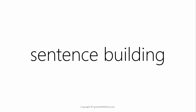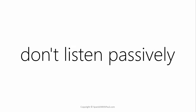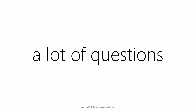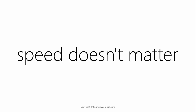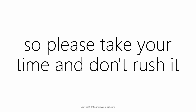In this lesson, we're going to focus on sentence building, and we're going to build sentences in Spanish in the past, the present, and the future. As always, I would like you to not simply sit back and listen passively, but you'll get much better results if you interact with the lesson. I'm going to ask you a lot of questions, and when I do, I'd like you to pause the video and think out your own answers, because you really will get much better results from doing that. Now remember, at this level of learning Spanish, speed doesn't really matter. It's not what we're concerned with. Only getting it right matters. So please take your time and don't rush it.